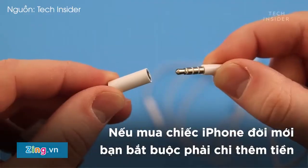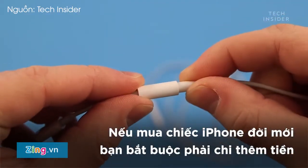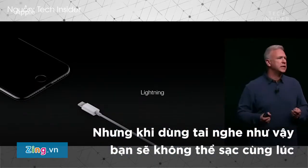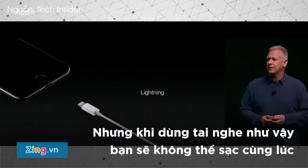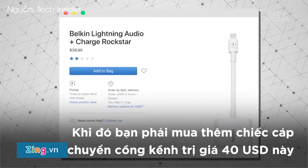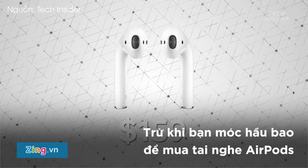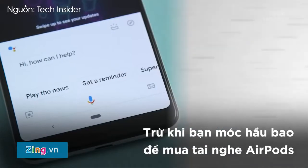If you buy a brand new iPhone, you have to spend more money to be able to use your wired headphones. And if you do want to use wired headphones, you can't charge your phone and listen to music at the same time, unless of course, you buy a bulky dongle. And that costs $40, by the way. Unless you're willing to pay a premium for something like AirPods, Bluetooth just isn't as seamless as wired headphones.